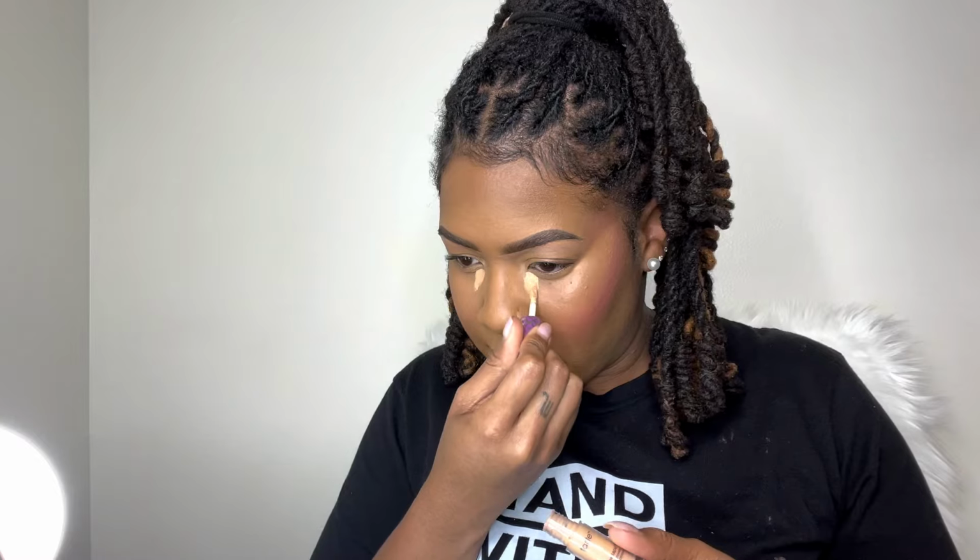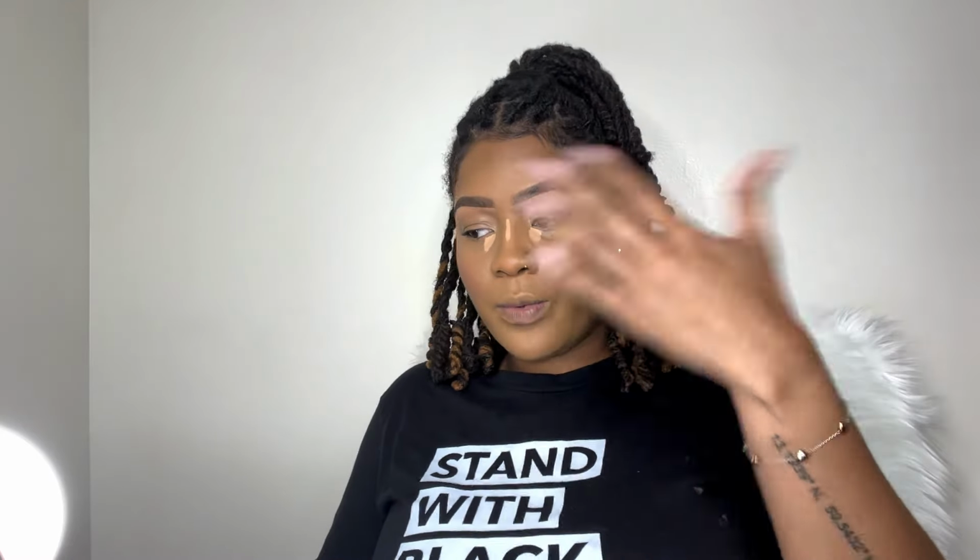Of course, this Tarte shape tape. Just a little bit. I like bright under eyes. But this is usually my routine. Oh, I wish I had my fan. You gotta let it dry a little bit.